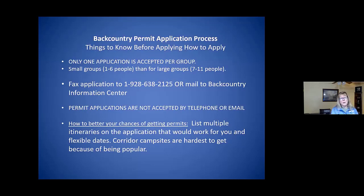So the backcountry permit application process is crazy. 1 application is accepted per group, and each group is either a small group or a large group. 1 to 6 people for a small group. Large groups are 7 to 11. You have to stay in the same campsite with your group. And for large groups, there's group sites.